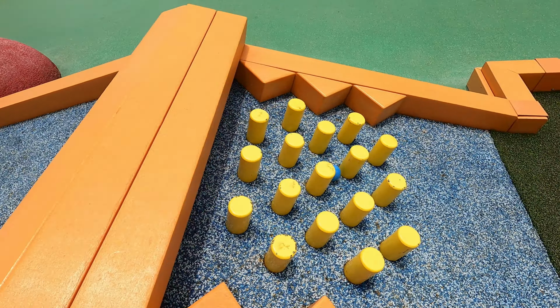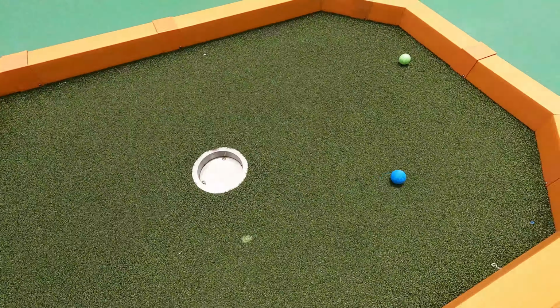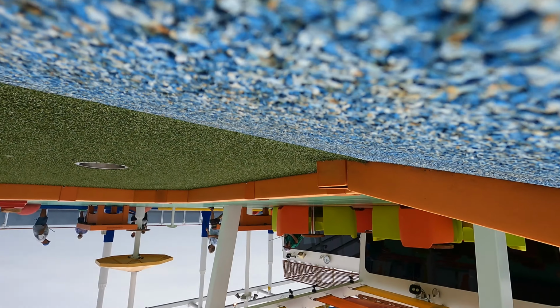This is a cool hole. So check out how awesome this thing is.